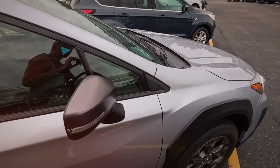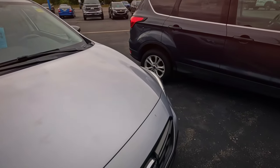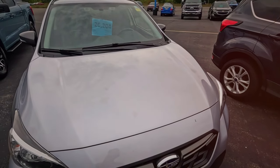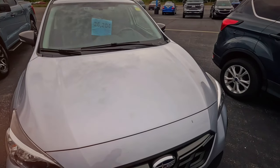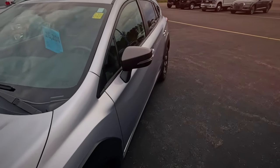I mean, if it can do it, but I just think time will tell. How do you know how a 2.7 is going to do? Well, I guess there are some 2.7s with lots of miles on them now. Here's another Crosstrek at $26,000. I just thought you could get a truck Crosstrek for like 30 brand new.